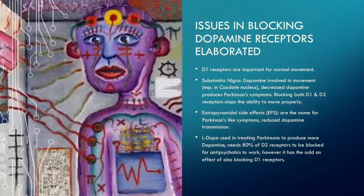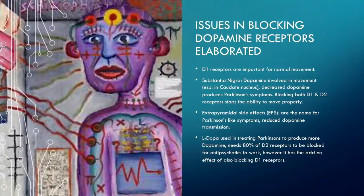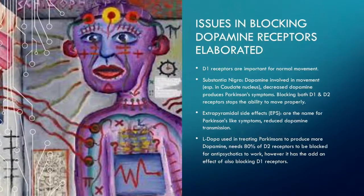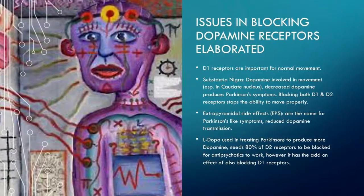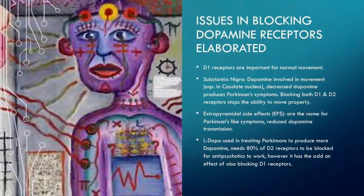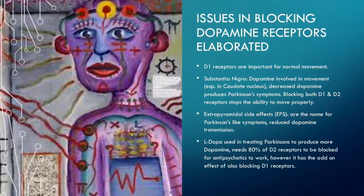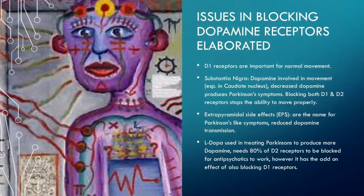There are issues in blocking dopamine receptors. D1 receptors are important for normal movement. The substantia nigra has dopamine, which is involved in movement, especially in the caudate nucleus, which when dopamine decreases, produces Parkinson's-like symptoms. And blocking both D1 and D2 receptors stops the ability to move properly. Extrapyramidal side effects, or EPS, are the name for Parkinson's-like symptoms, which have reduced dopamine transmission.